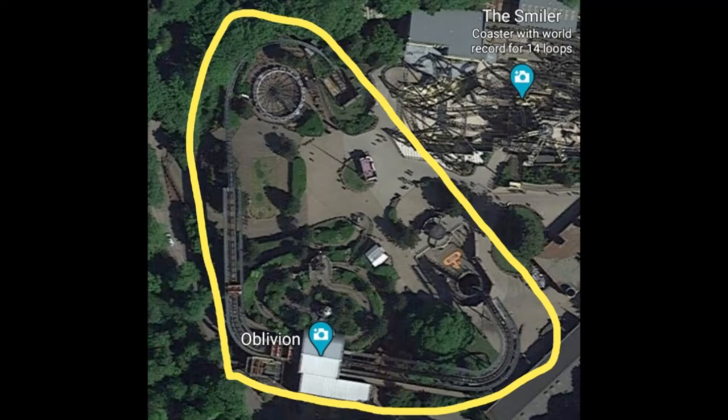Now, whether that means a complete retracking of Oblivion past the drop, so instead of it overbanking to the left into the brake run, maybe it sort of does a loop, and you can work it round where near Smiler is and then work it back round again. So like an extended layout. So it potentially could involve brand new trains, a complete retracking of the ride.